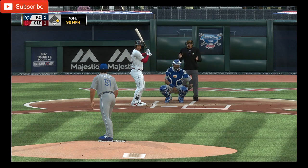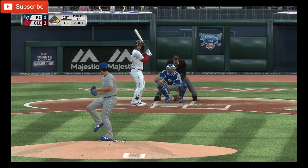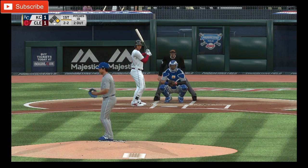That's in there on the outer half. 1-2 now. Well, that's a high fastball in the low 90s. That is a dangerous, dangerous pitch right there. He got away with one. The guy took the pitch. Maybe he's just measuring him up. I wouldn't come back with that again.